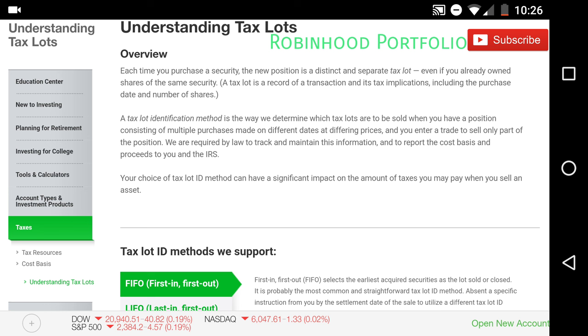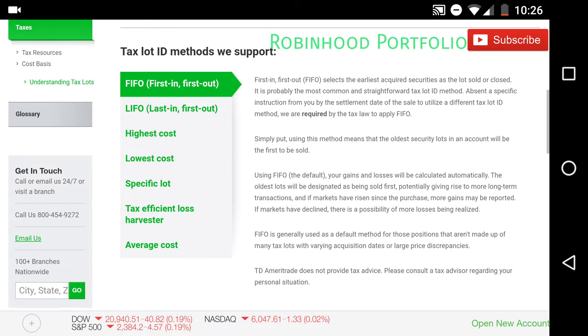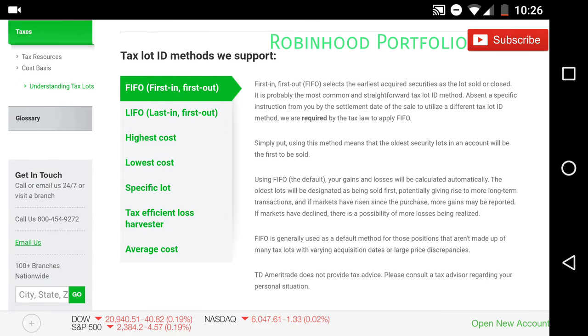And you can see in the middle there, the tax lot identification is a way of determining which tax lots are to be sold when you have a position consisting of multiple purchases on multiple dates and multiple prices. So again, if you hold a stock for a longer period of time but also do some day and swing trading, there needs to be a tax accounting method for determining which tax lot is going to be sold off. And this comes into importance with Robinhood because if we go to the bottom here, there's a number of different ways in which a brokerage account can account for the tax lots.